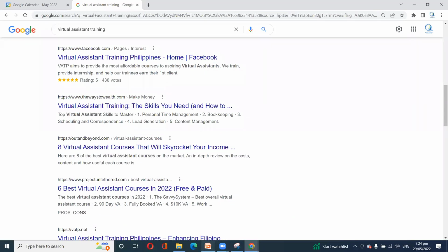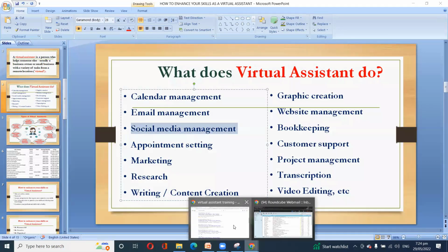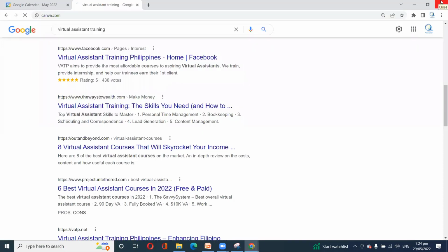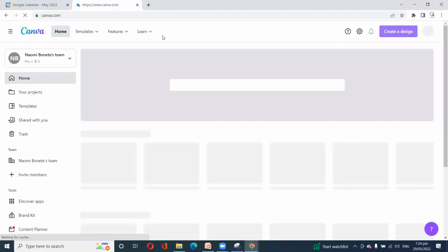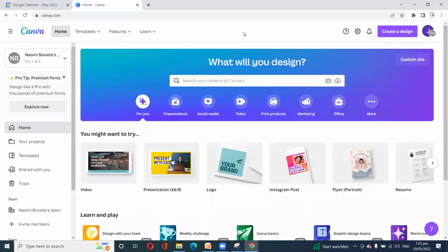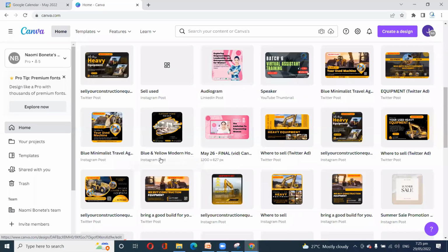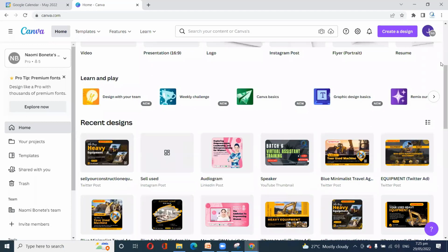So ano yung skills na dapat nating pagtutunan dito as a social media manager? Now, if you are familiar with Canva, okay, so Canva is a free tool. This is very popular in the virtual world because most of the VAs are using this. Now, our task is to post in social media, right? So every day we will create a post through Canva.